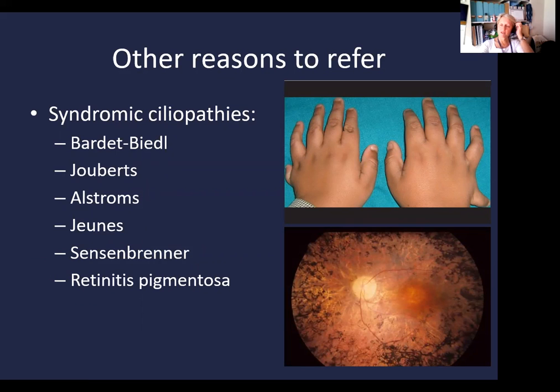Not all of them, when we go into the Bardet-Biedl clinic, only around 15% of them have a respiratory phenotype and need to come over to us to have a sort of shared care arrangement to look after their airway disease. But if you're seeing patients with a diagnosis like this with a respiratory phenotype, please do refer. They are rare, but they will pop up in clinics every now and again. And it's important that they come into the service both for their underlying condition, but also for their respiratory ciliopathy.